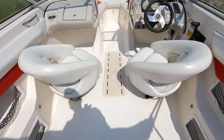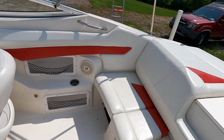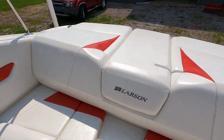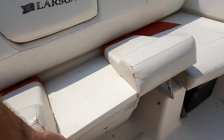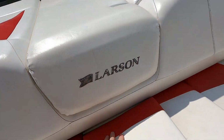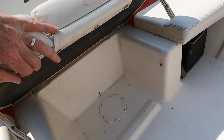Now I'll go ahead and finish that, and then before I head to the helm, I'll show you this. Just as easy as it flips up, it flips right back down. And then we've got a filler cushion for this one as well. This is on basically some straps that just tuck right in place, and of course this seat will lift up.